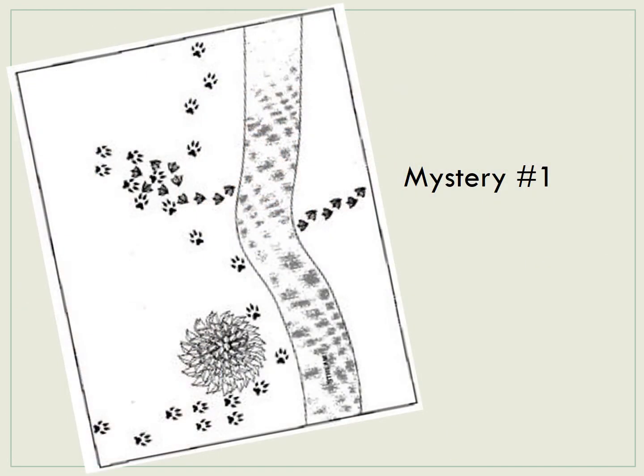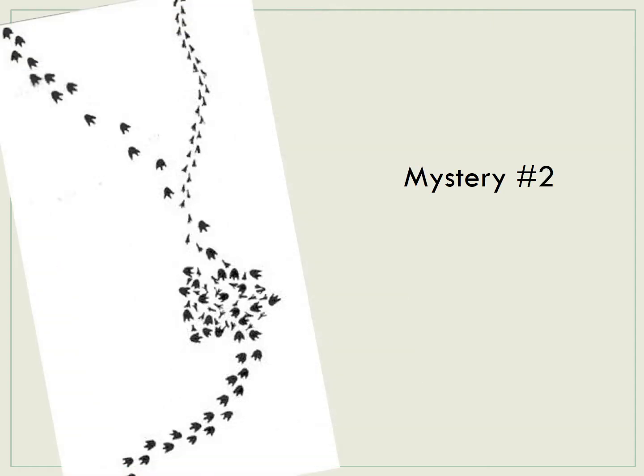Here's a mystery tracking card. You see two different sets of tracks, a creek, and a bush. What do you think happened here? Talk it over with your neighbor. Here's another mystery tracking card. Notice in the upper left corner how the tracks are close together and then they become far apart. What do you think happened here?